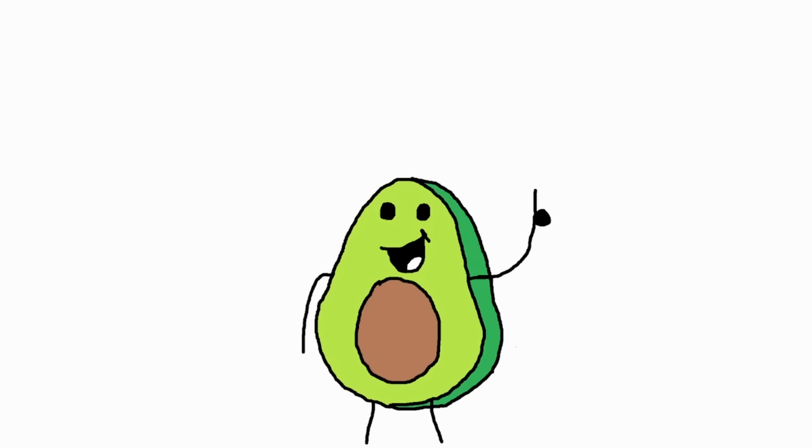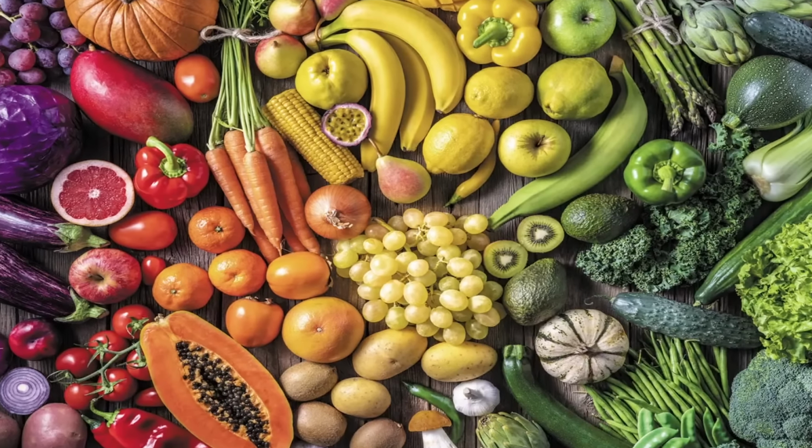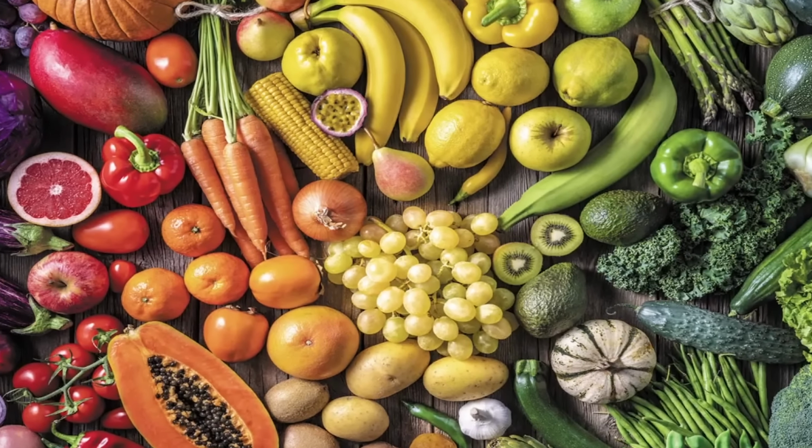But before we get to do all that crazy infinite stuff, we got to make sure to prep and grind. No athlete becomes an athlete overnight, an Olympian, without eating their vegetables. So we got to make sure we got our bases covered.